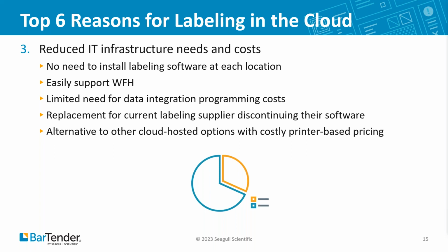Other costs that BarTender Cloud helps reduce include reducing the need for software programming for integrating data with your labels. BarTender Cloud offers an easy-to-use template assistant to guide you through connecting and mapping your data from Excel, online, or Google Sheets with your label templates. Again, all with no programming required.